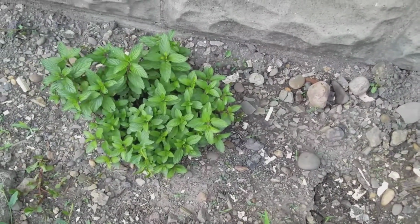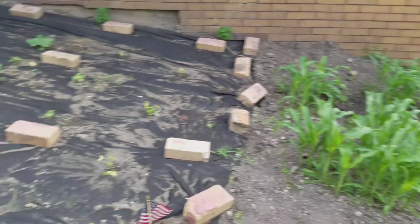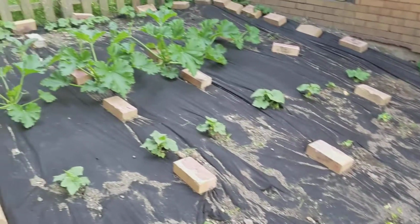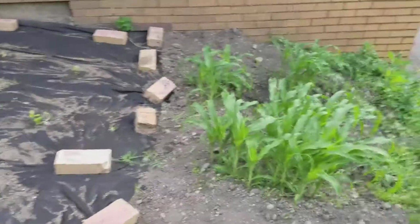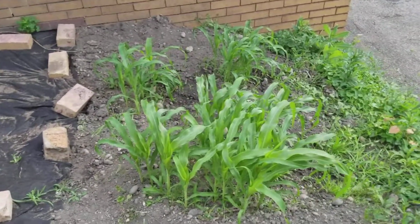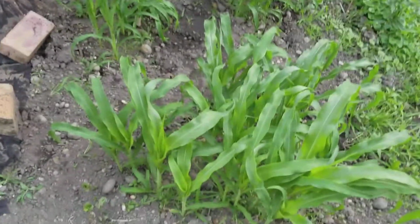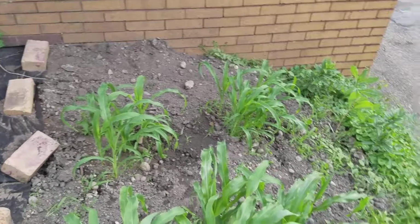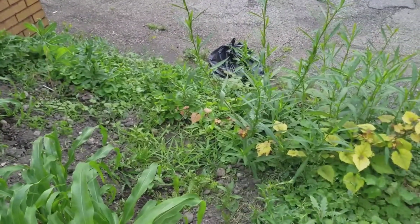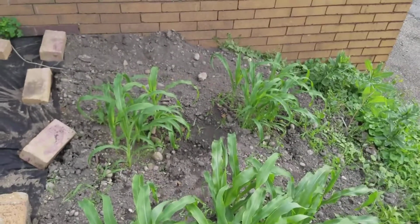And over here, I'll give you a quick scan first of the garden. But we'll start down here. This is my corn. We're trying different size patches here of corn. And I need to really weed this out, but I have to wait till I get my weed paper back. I keep forgetting it. So there's our corn.